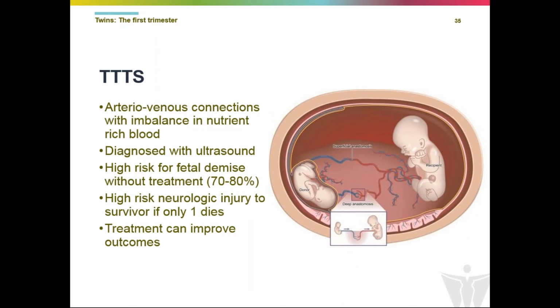Without treatment, twin-twin transfusion syndrome has a very high risk of mortality, 70 to 80%. Because these twins also share the placenta, if one twin dies, the other is at very high risk of demise. And if it doesn't demise, then upwards of 40% risk of some form of neurologic injury. And I think that while it sounds really scary, it's important to understand.